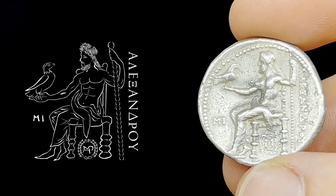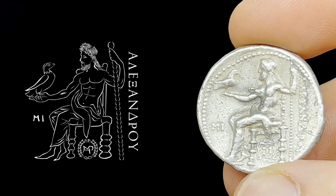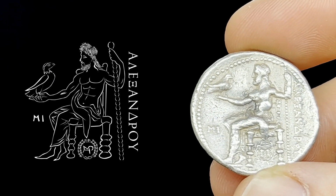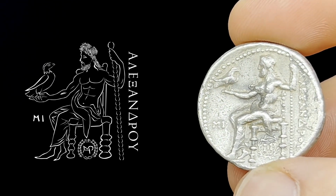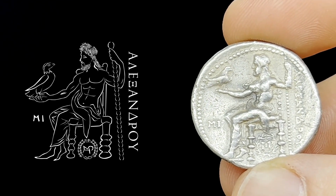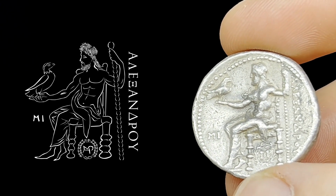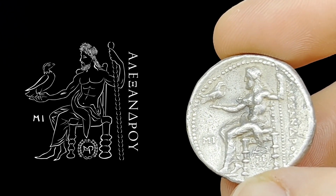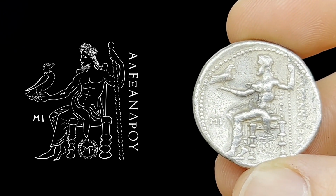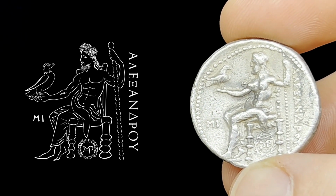And as we head to the reverse, as always on these, we have a very anatomically well-made, full-body image of the seated Zeus, holding his scepter and an eagle. The symbols under his throne and at his left are the mint marks, which are used to identify the mint, of Babylon in this case. And to the right, we have the word Alexandrou, from Alexander. Remember, Alexander was dead by the time this coin was struck, but absolutely everyone wanted to associate themselves with the image of that great man, which included issuing coins in his name.